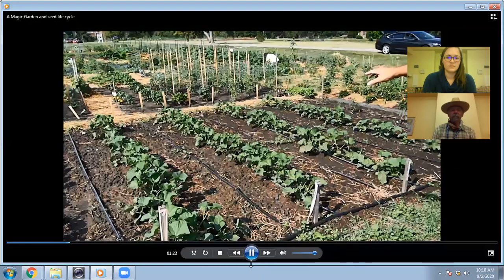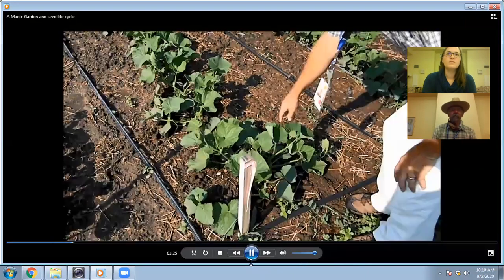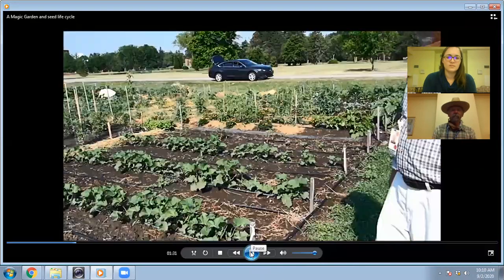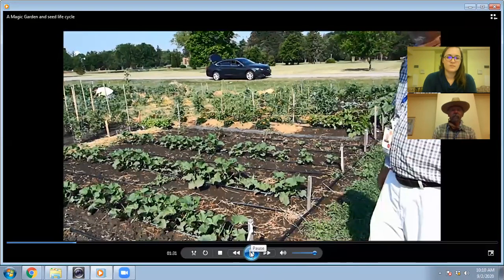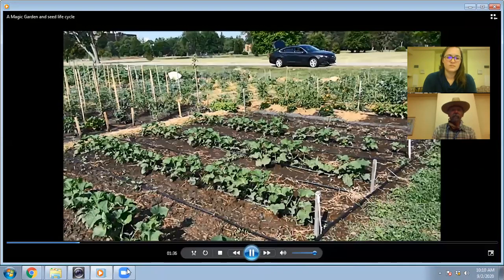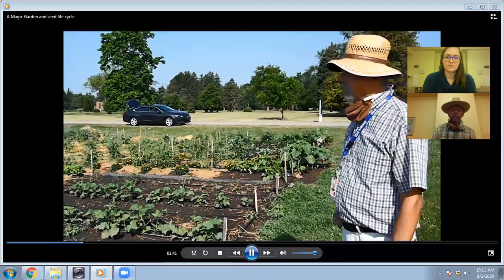This is a patch of cucumbers. There's 5 rows of cucumbers here. Later on, we'll put a stake on there and let the cucumbers grow up, and we'll be able to pick cucumbers standing up instead of having to bend down.